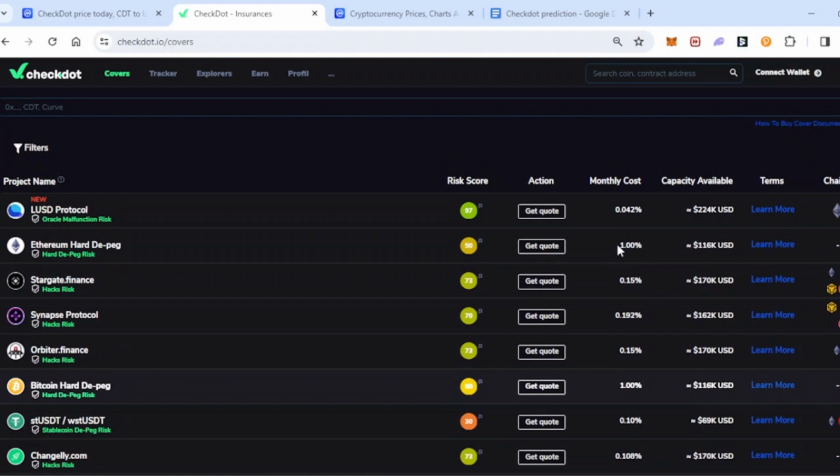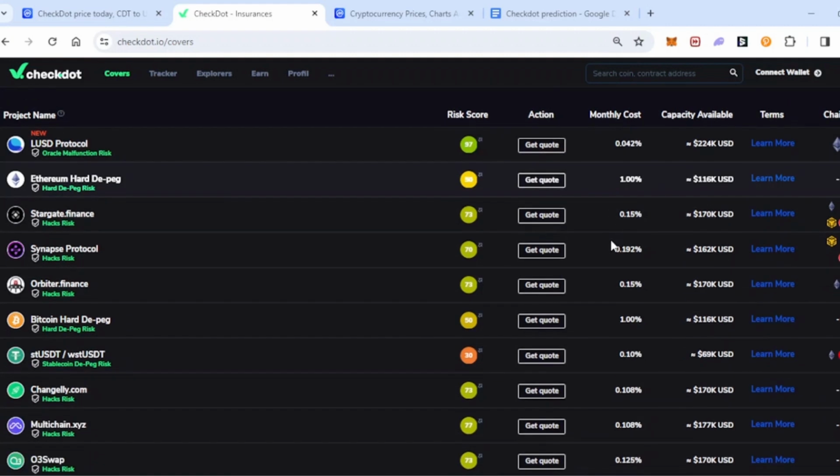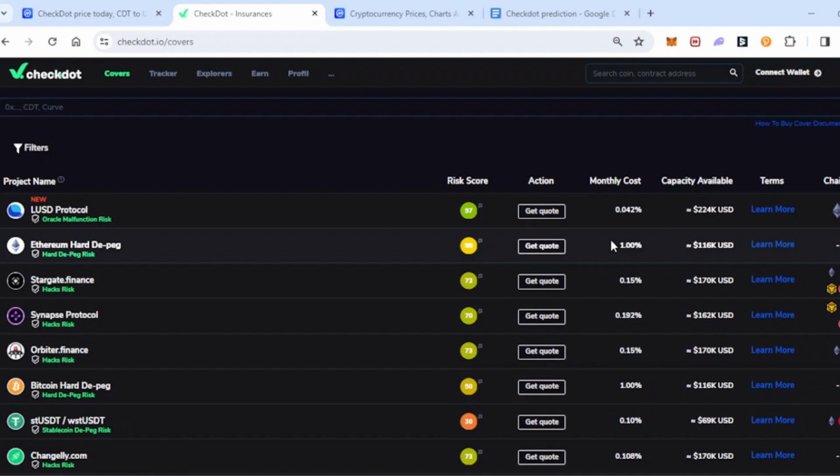So that is how Checkdot insurance actually works. I hope I did explain how it works properly. I'm sure you guys did understand it, because it's very simple. And they're extremely transparent as well, which I love about Checkdot.